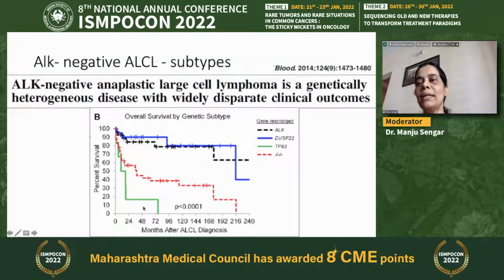And this can be very well done with the help of FISH itself. There is a probe for DUSP22 and a probe for TP63, which can be evaluated at baseline, and this can help us in terms of prognostication. What I must tell is that this is all before brentuximab use. This is the data from patients who have been treated with CHOP and CHOEP. But yes, it does look like a favorable disease if you have DUSP22 rearrangement.